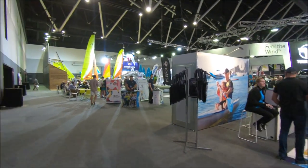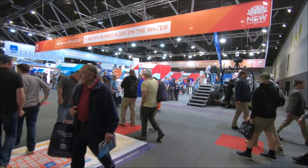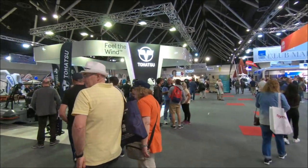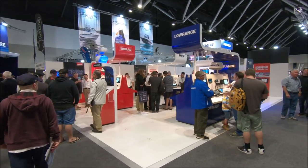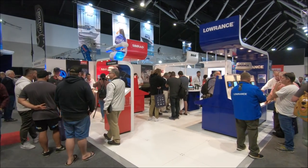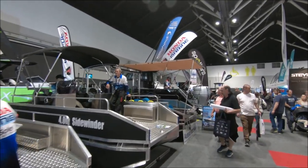Okay, just entering level two now, upstairs of the boat show. And up here we have mainly a lot of electronics, outboards, a few boat companies on display. Right around to the Lowrance stand and Simrad. We got a nice setup over here. I'll wander in and have a chat to someone and see if I can get some info on a new sounder. All right, we're just up on the second level, coming over to an interesting design at the moment.